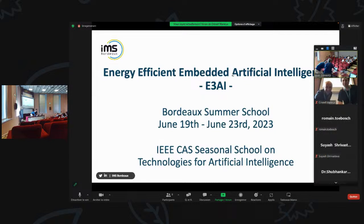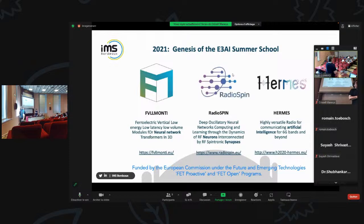It's because in 2021, we started three European projects, roughly around the same time, talking about the technology dedicated to the application, and in between how to do that using neural networks or artificial intelligence. One of them is called Full Monty, the acronym of ferroelectric vertical low energy, low latency, low volume modules for neural network transformers in 3D. Transformers are dedicated neural networks, especially efficient for natural language processing.